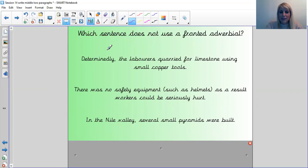Okay, hopefully you spotted then. In our first sentence, we've got determinedly. That's our fronted adverbial there. In our second sentence, there was no safety equipment is at the start of our sentence. So was that a fronted adverbial? Hopefully you realise that's not a fronted adverbial, but we did have a causal conjunction here, if you managed to spot that. And then finally, the last sentence we had in the Nile Valley. So that was another fronted adverbial there, and that one was telling us where it happened.